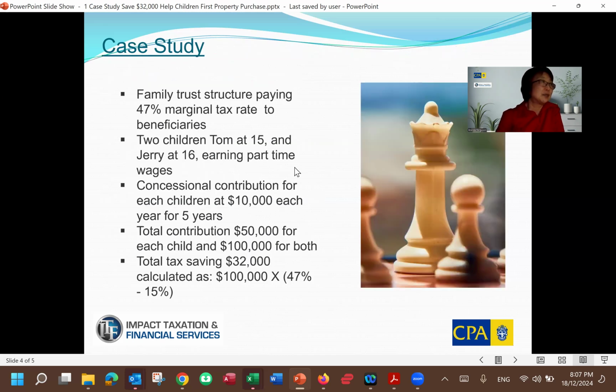All right, so let's have a look at the case study. Let's say there's a family group operating a business under a family trust structure. If they don't have enough beneficiaries to distribute profit to, the beneficiaries might need to pay up to a 47% marginal tax rate.